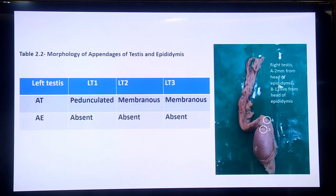Then we move on to the morphology for the left testis, AT. For the first testis it's pedunculated, then membranous, and the appendix of epididymis is absent in the left testis completely. This is the image of one of our samples which we have taken.